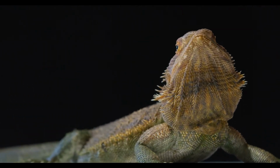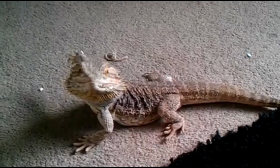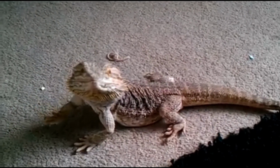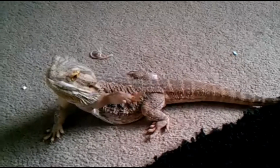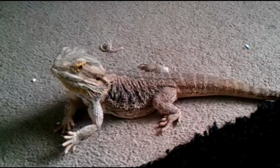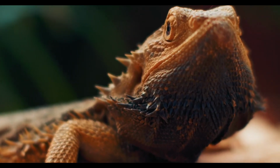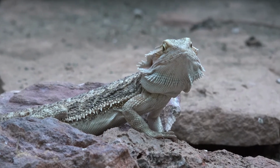Bearded dragons will challenge each other for food. They do this by bobbing their heads and turning their legs in circles, a pattern called circumduction. They will also stare at each other with intense gazes. When they feel threatened either by a dominant dragon or by a predator, their beard will extend to make them appear threatening and much bigger.